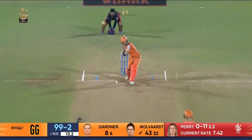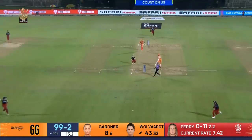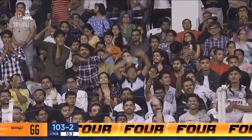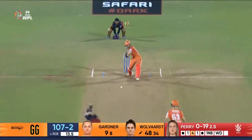8.6. Ashish Sobhana to Wolvaardt, 4, full and straying down leg. Wolvaardt gets some bat on her sweep that directs it very fine towards the boundary. 9.1. Knight to Mandhana, 4, flighted and spinning in. Mandhana plays the slog sweep that goes over the fielder in the circle and to the left of deep mid-wicket.